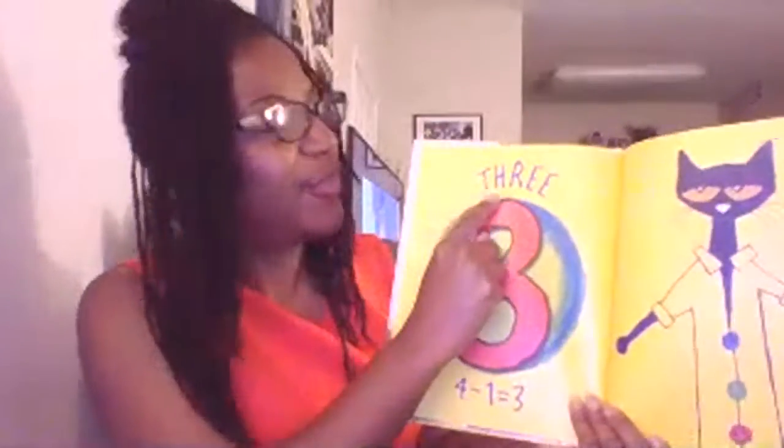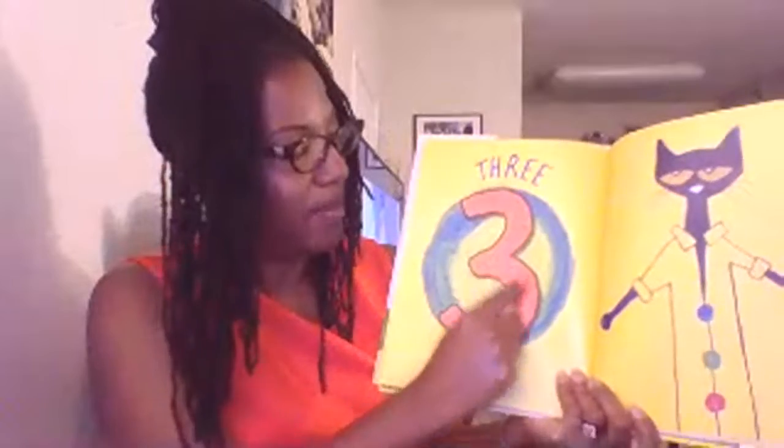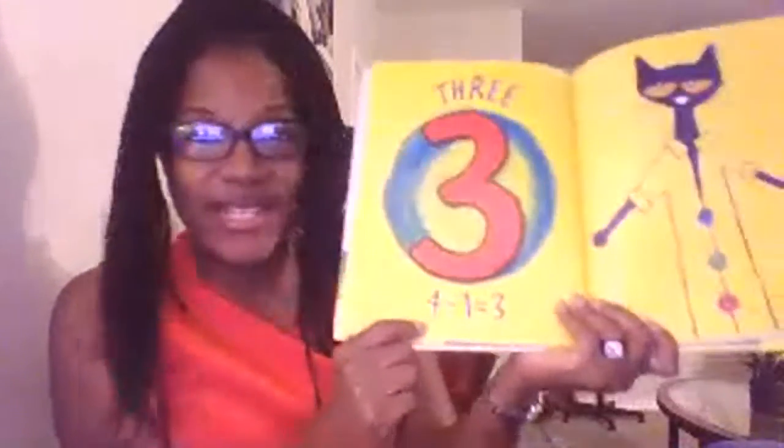How many buttons are left? Okay, let's find out. Let's see. This says 3. This is the word 3. And this is the number 3. So let's do it together. We're going to find out how we got to that total 3 to see how many was left. Are you ready? Okay, so this is number 4. So we're going to show number 4 with our fingers. So let's count together. Ready? 1, 2, 3, 4. Very good, boys and girls.